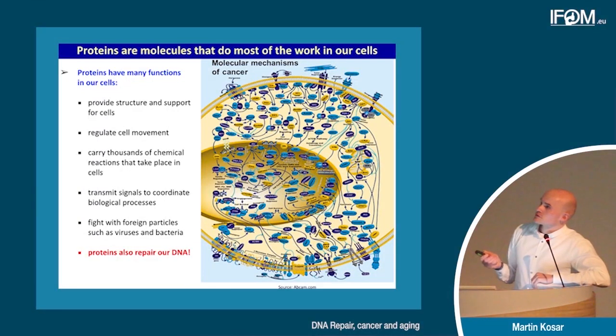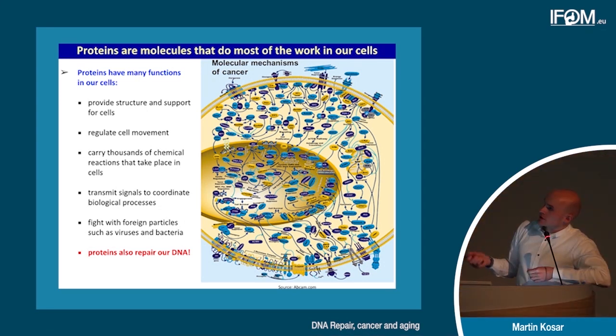Just to give you some idea about the complexity of our cells, here we have basically one cell, here we have the nucleus, and all these dots represent different proteins. As I told you, in our cells there are around 25,000 different molecules, different proteins, which have interactions between themselves, and they all proceed with different functions. So imagine that here we have maybe 100, 200 proteins, but in a real cell there will be around 25,000 proteins, and all of them will be present in many millions of copies. So it's a very complex system.